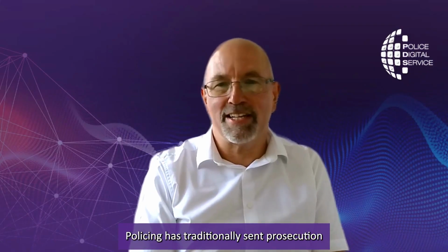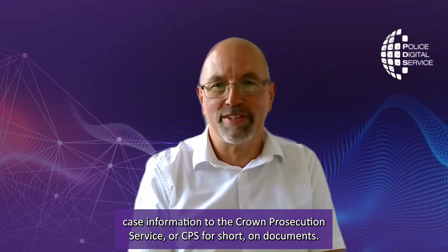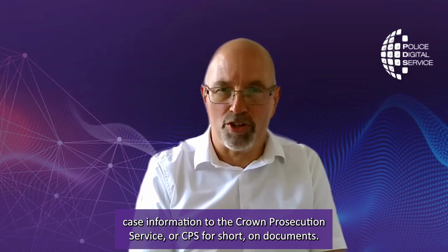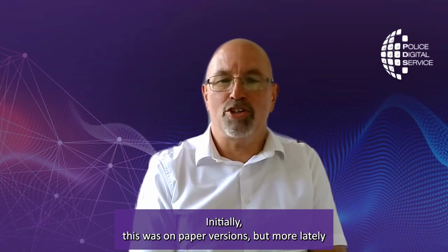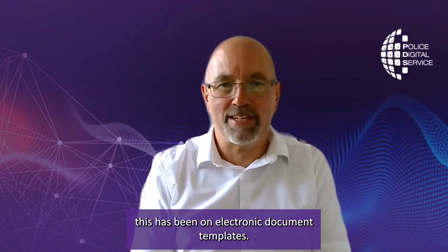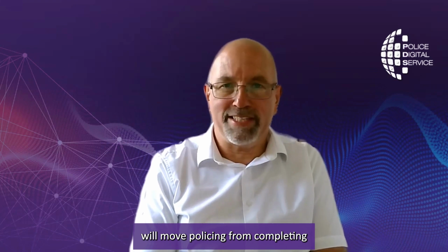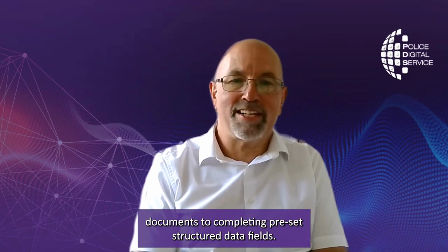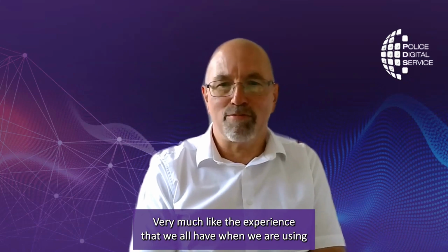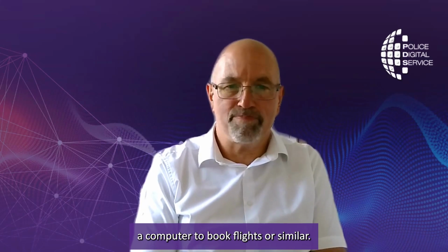Policing has traditionally sent prosecution case information to the Crown Prosecution Service, or CPS for short, on documents. Initially this was paper versions, but more lately this has been electronic document templates. The DCF project will move policing from completing documents to completing preset structured data fields, very much like the experience that we all have when we are using a computer to book flights or similar.